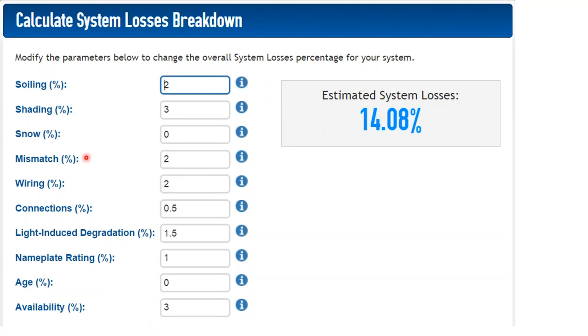Although there are some factors that PVWatts is too conservative on. One is the temperature derating. It'll give your modules generally a little bit harsher of a temperature derate than what's on their actual spec sheet.